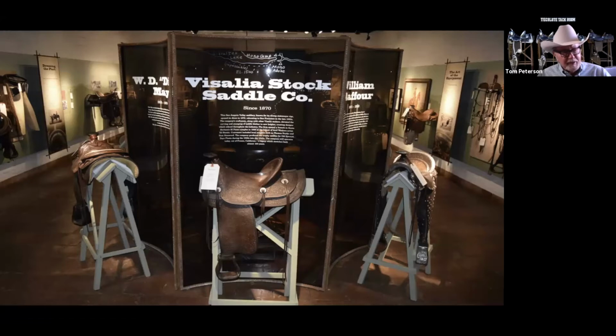We've seen a couple of these saddles. We have one in the collection that's from 1931 that they really used. I mean, it got beat up, but they had a good time riding that.